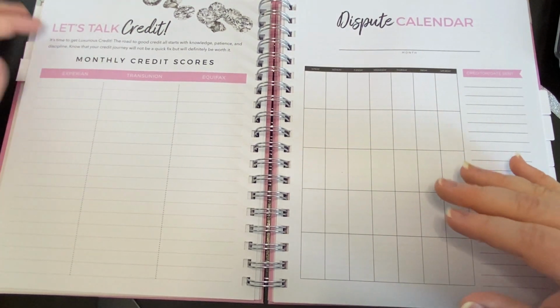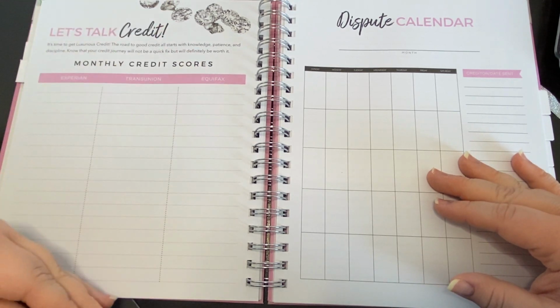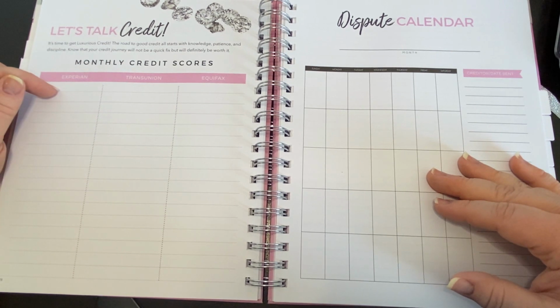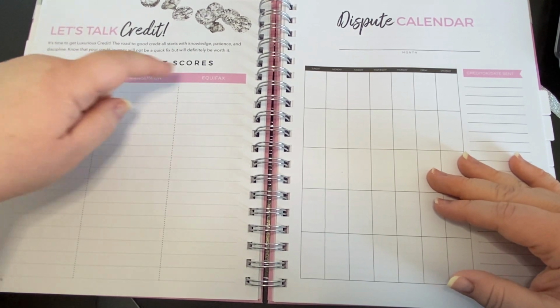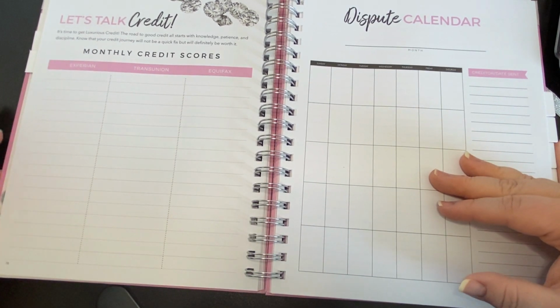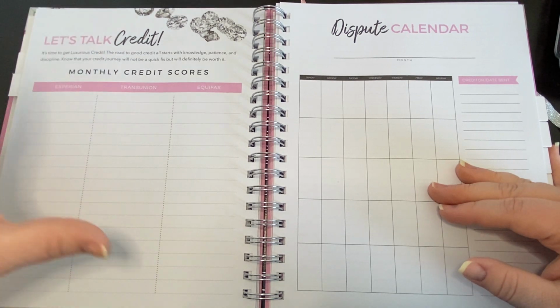So this one says, let's talk credit, and it has monthly credit scores. I don't exactly know why you have so many lines. Wouldn't it just be one number per each of these companies? And can you really check them monthly? I thought you could check them yearly. So this page confuses me a little bit.